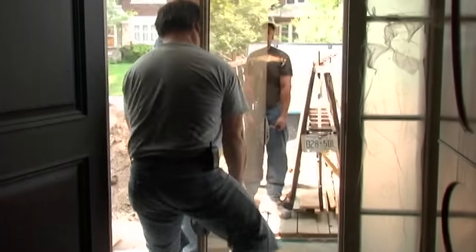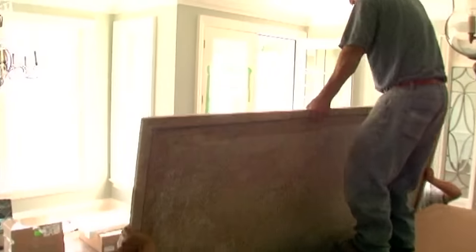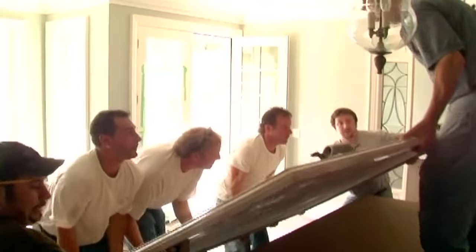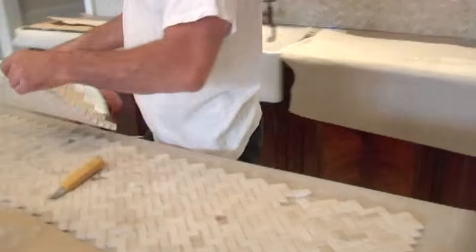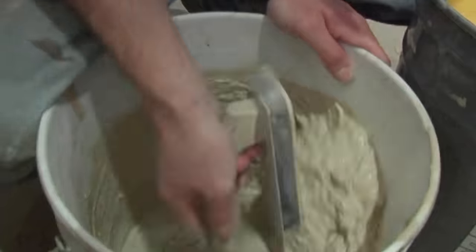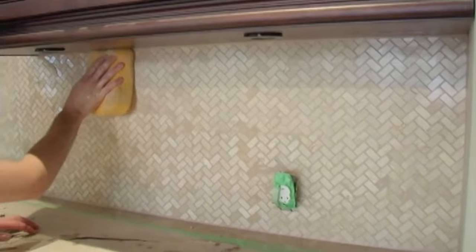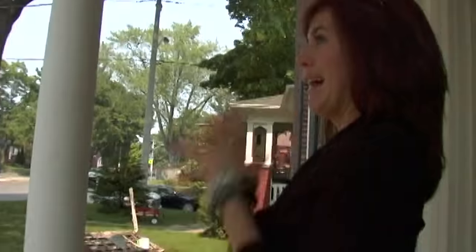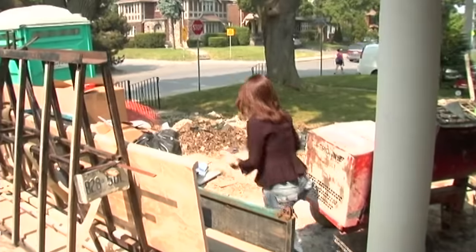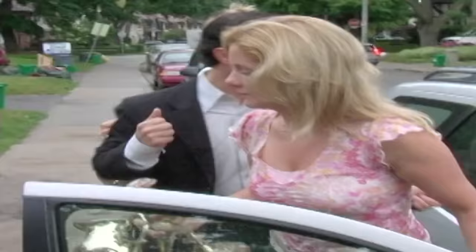Of course, we've still got to get this huge marble slab onto the island. Easy. This slab weighs in at 800 pounds. That's heavier than 8 Tommies. Huge. Meanwhile, we decided to go with the herringbone on the backsplash and honed rather than polished because, frankly, we don't want anything to take away from the showpiece island. That was hard. And now, all that remains is for designing to add the designer accents.